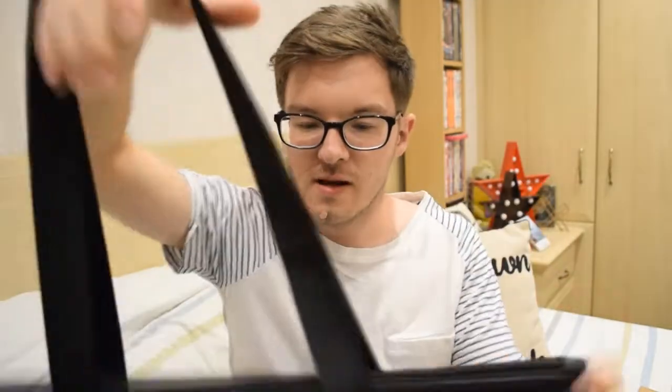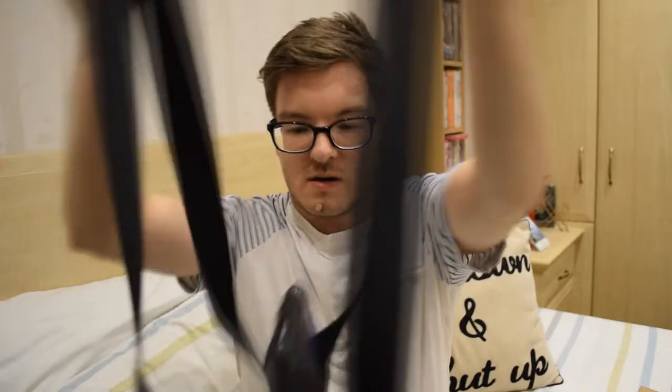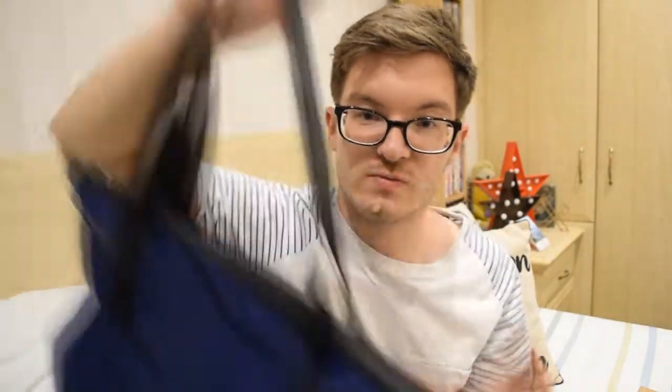So yeah, that was on sale from £18 to £10.50 or something, and it will fold up quite nice and small as well. So you can fold up like that and even smaller probably. So it's more secure, it's waterproof, and will be good for travel.